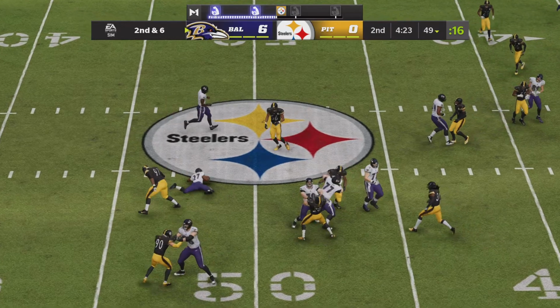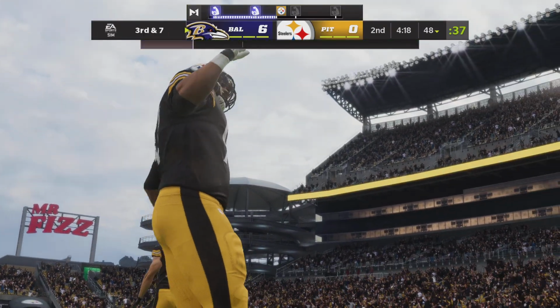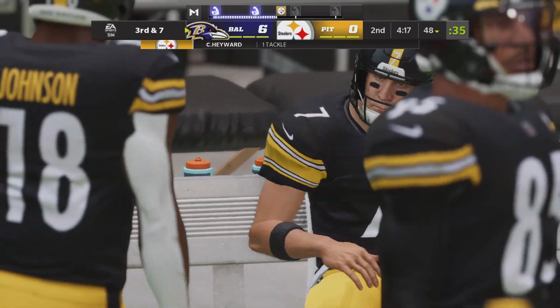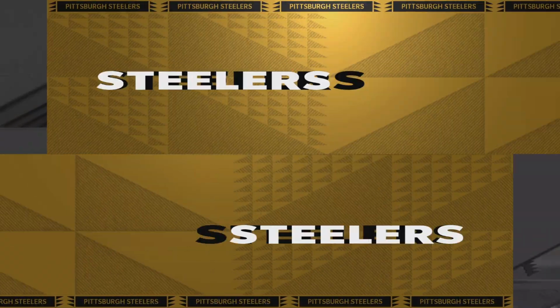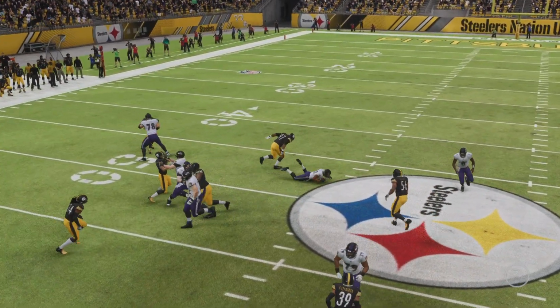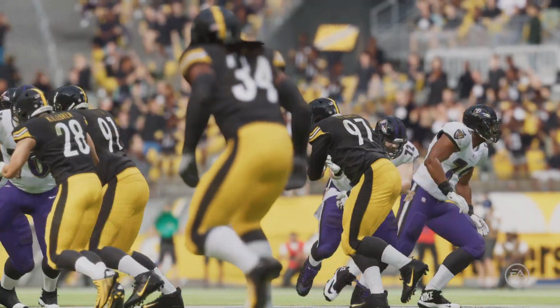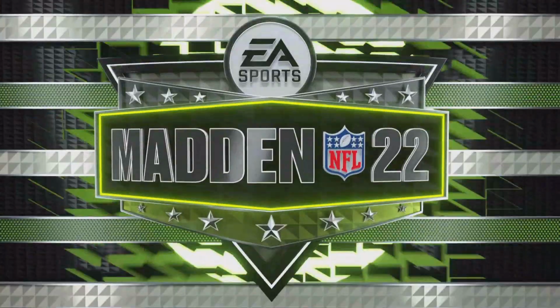Dobbins going to take the handoff on the option, and he is met quickly in the backfield. Down he goes, folded like a lawn chair. Now they're going to be dealing with a 3rd and 7. Is that one officially a loss of 1? I think Cameron Hayward's ability to take on blocks, hold the point of attack, and get upfield serves him very, very well. What a nice play there. And he can take on blocks because he's built like a block.